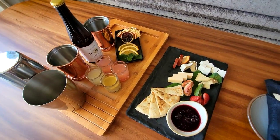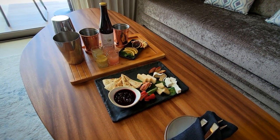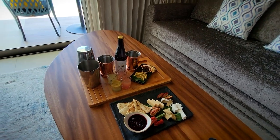And again, everything's vegan. They left us some ginger shots there, something else. I'm not good with food. This is a Rihanna thing. And is it charcuterie? Some type of board right here. Anyway, it looks delicious. Can't wait to eat it.